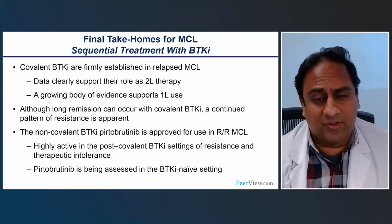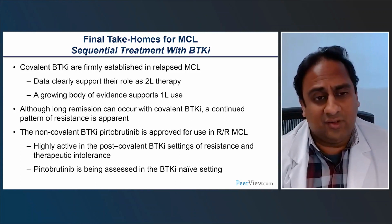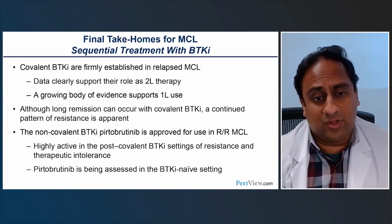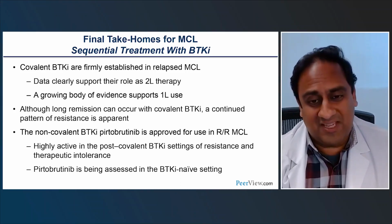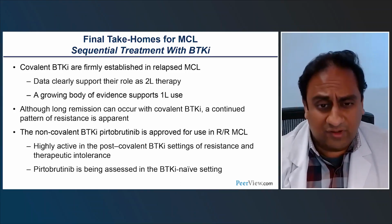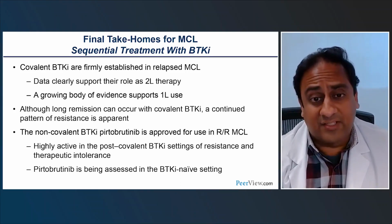Unfortunately, BTK inhibitors aren't the end of the mantle cell story for most patients. Over time, resistance will occur in the majority of patients. And so there is a new generation of BTK inhibitors, a class called non-covalent BTK inhibitors, and this is really the first time we've seen sequential treatment with BTK inhibitors being effective, that a non-covalent can actually work after progression on a covalent BTK inhibitor.